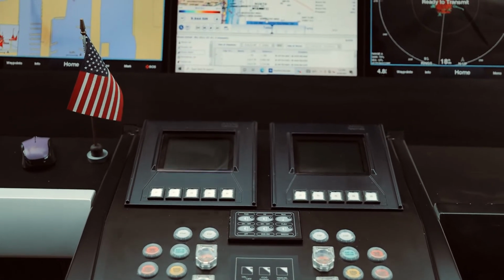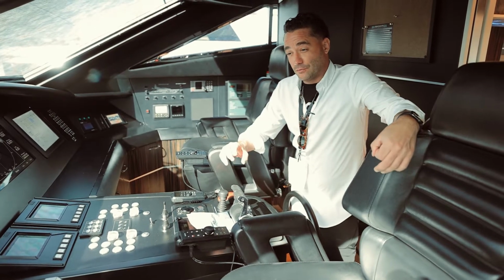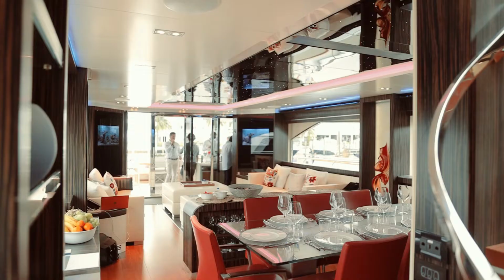There's some cool buttons, so don't touch. Okay, I won't touch. Let's go look at the rest of the boat now. The main salon and what they did to the actual interior and soft goods is what's really impressive about this boat.